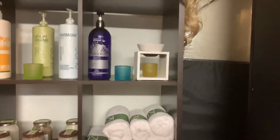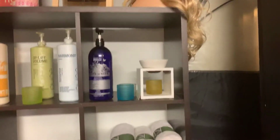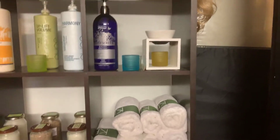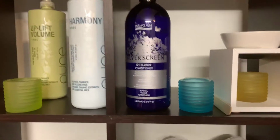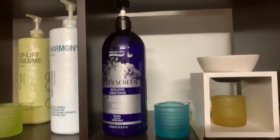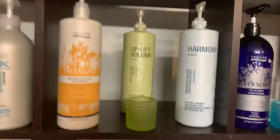Over here I've got my oil burner, which you saw my oils over in the other shelf over there. That's just my oil burner, makes the salon smell really pretty. At the moment, these are just my basin products that I use. This is my blonding conditioner. I do have blonding shampoo, but I ran out, so I'm waiting for that to come in. I normally have that there as well.